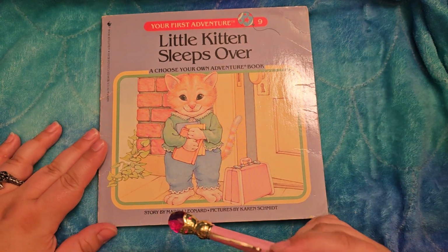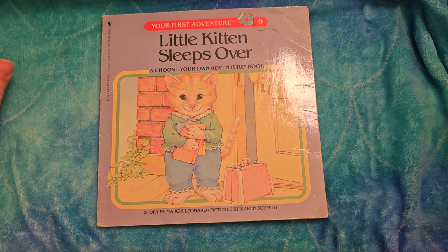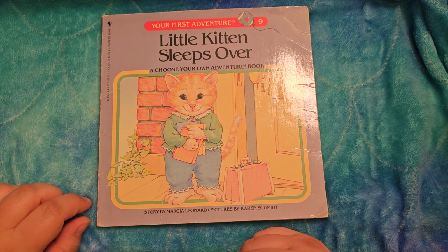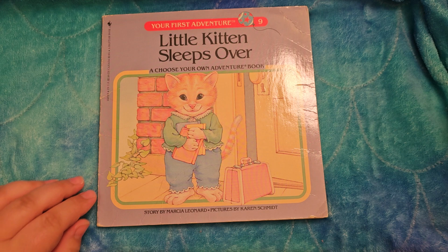So this is a book that I read as a child that I cared for a lot. I've tried to find it again, but I haven't been able to for my little monster. So I'm going to read it, and I'm going to hope that this allows us to preserve it, just because I have not been able to find it anywhere.